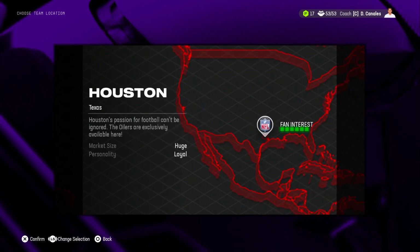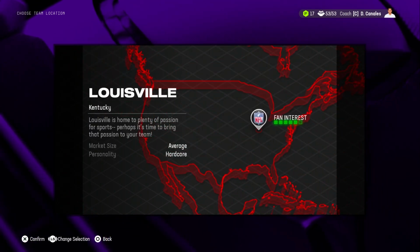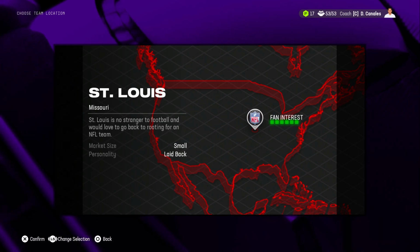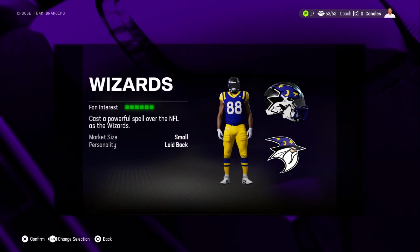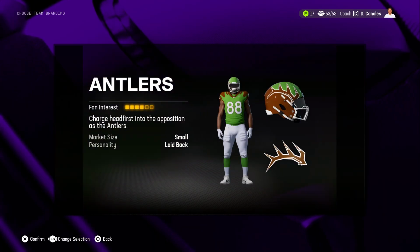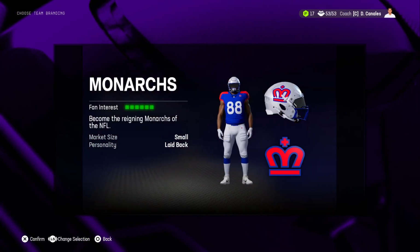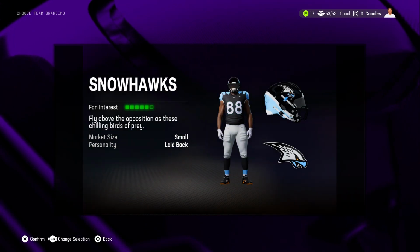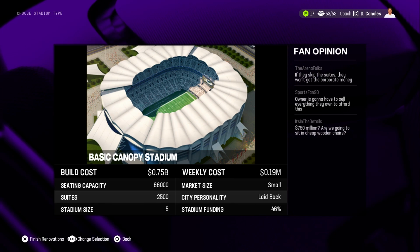And thankfully, St. Louis is an option to relocate here because I wanted to see if maybe I could reload in my team builder and kind of get my updated uniforms that I have. We can't do that. I think once you're in, you're basically in with your team builder. You can't change it at all. So we can't do that, but what we can do is at least change our stadium, and that's what we're going to do.